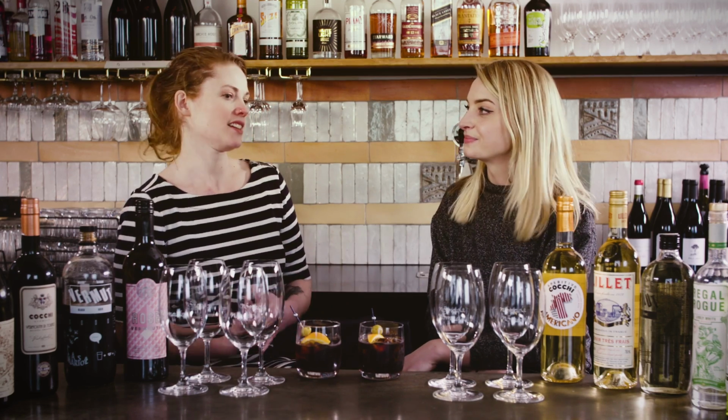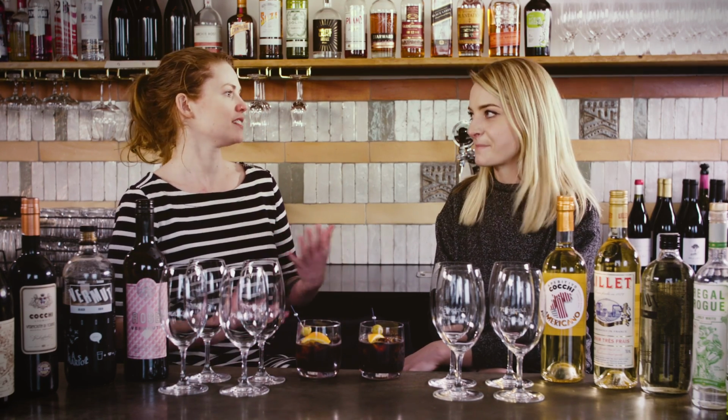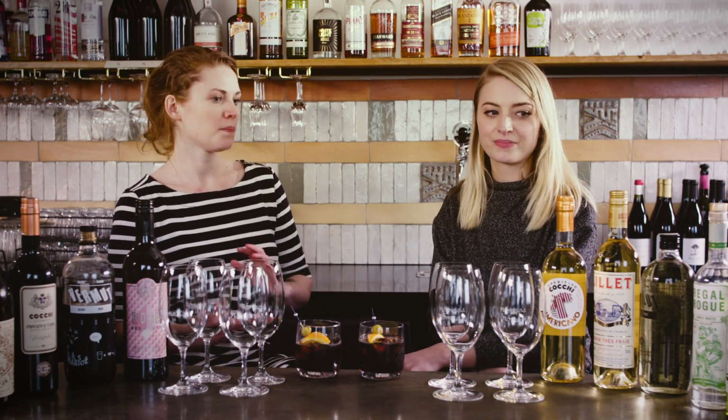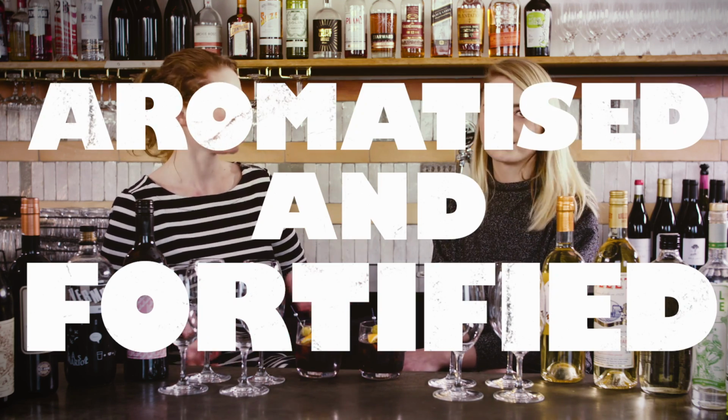Yes, it is. So essentially, vermouth is defined as a wine base, so a grape base. It's fortified and then it's infused or macerated with different botanicals. European Union laws define it as having to have wormwood in it. I guess we can get a little bit technical because some of the things that we have on here are not technically vermouth because they don't have wormwood. But basically what we're talking about here is aromatised and fortified wine.